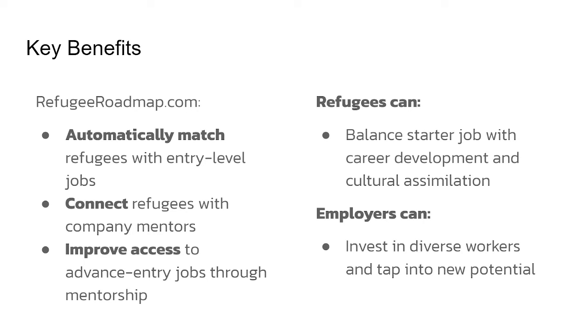And what I mean by that is we're going to match refugees first with entry-level jobs, and then through that, company mentors who are people that meet with them often and assist them. And we're going to be improving access to advanced entry jobs through these mentorship relationships, and refugees will be able to balance this starter job and career development because it's going to be a mentor from the company meeting with them during work hours. And the employers can invest in diverse workers this way and tap into new potential. And I find that that's really important to set up new employees to succeed under any circumstance, but especially if they are refugees.